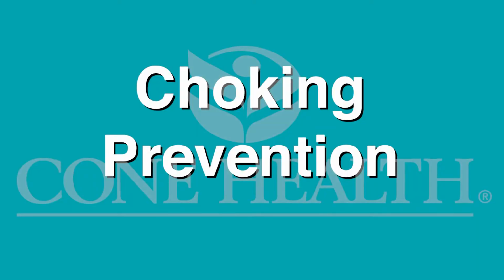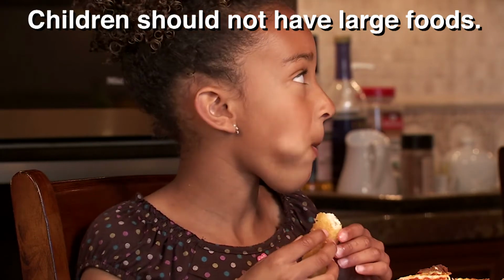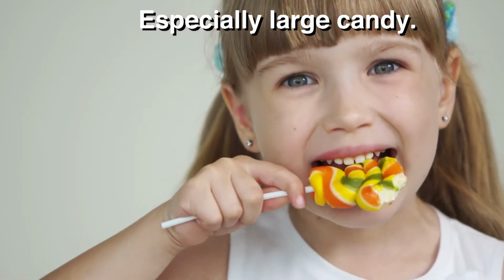Choking prevention is especially important for children and infants. Obviously not allowing young children to have large pieces of hard candy or things that their immature digestive systems are not able to handle yet.